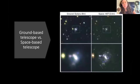And there are a few reasons why you might want to put a telescope into space beyond just the wavelength coverage that I talked about. A ground-based telescope has to look through the atmosphere. It's this big ocean of air between us and the targets that you're looking at. So the atmosphere basically will cause your images to get blurred a little bit. It's the exact same effect that causes stars to twinkle. As the light is moving through the atmosphere, it gets deflected by little bits of the atmosphere acting like a lens and moving things around.